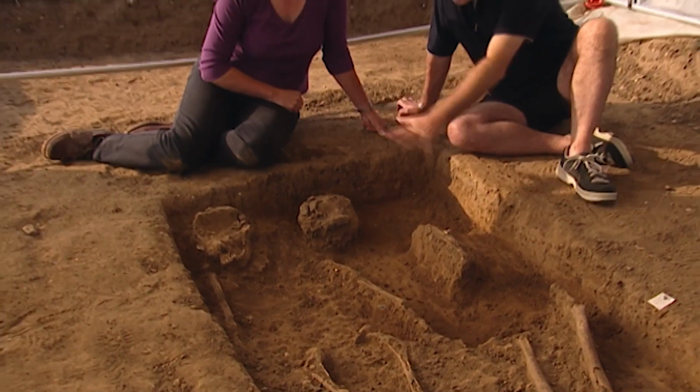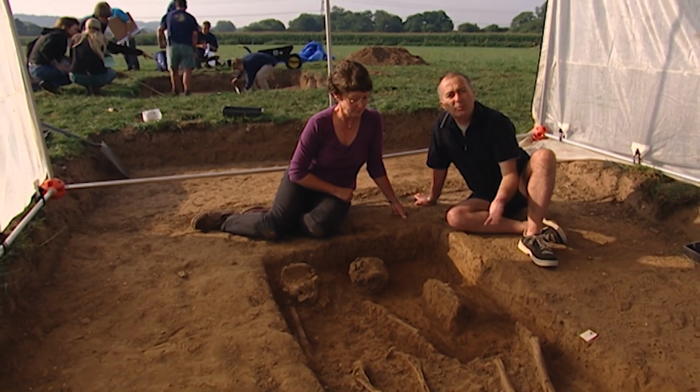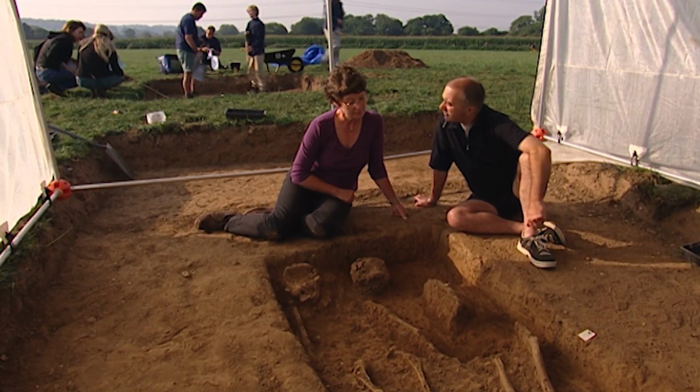Day 2 of our excavation into our Saxon graveyard, and we've got one or two tricky questions to answer. These two skeletons appear to be buried in the same grave. So why would that be? Were they possibly related to each other? Were they just buried on the same day? What do you reckon, Margaret?